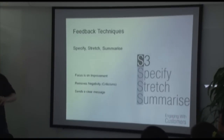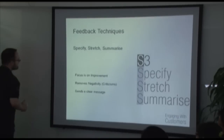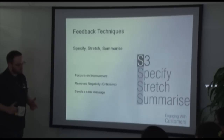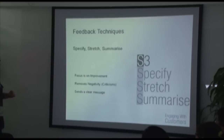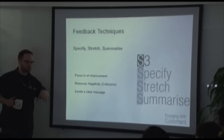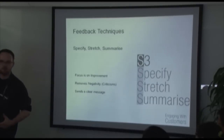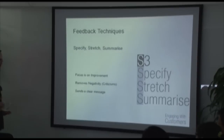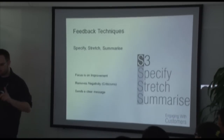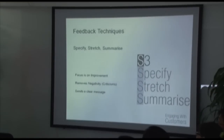Anyway, S3 concentrates on improvement. It doesn't look at praising or criticising. The S3 stands for Specify, Stretch, Summarise, which I'll go into in a second. It focuses on improvement, removes any of the negativity. There's no point in having negativity in feedback. It doesn't help anyone. It just makes them feel bad or confused. And it also sends a clear message to the individual as to what they need to do to improve. So this is how it works. It's dead simple.